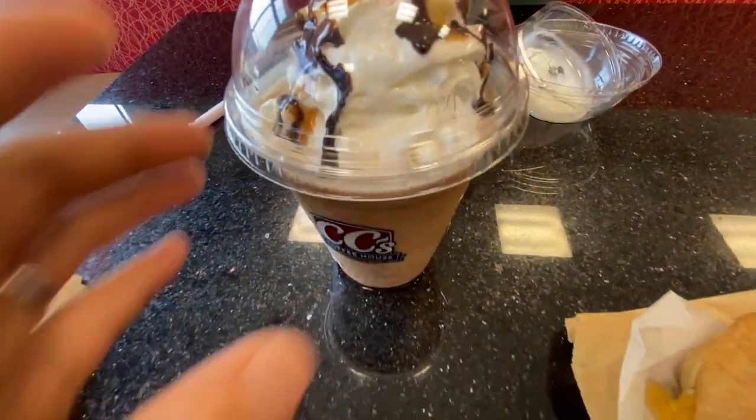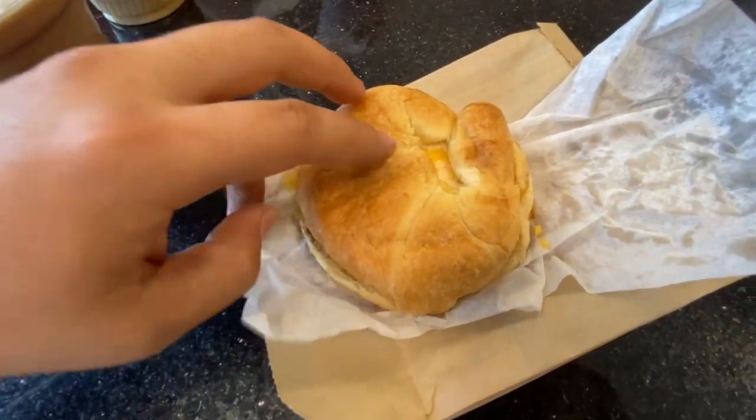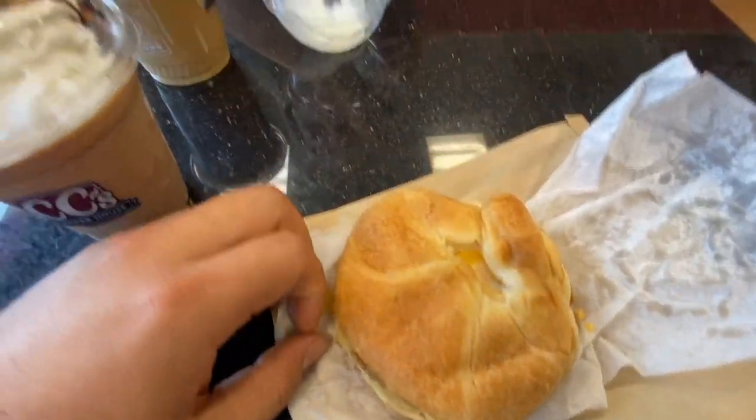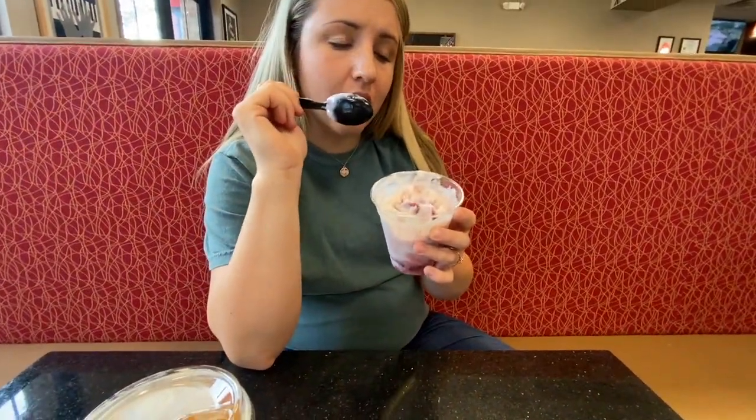A little brekkie action. Mug sippy. Sausage. Breakfast. Croissant. Some coffee. Yogurt. About a mile away.